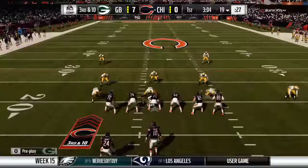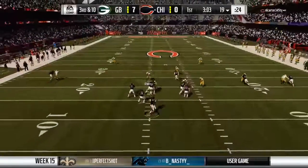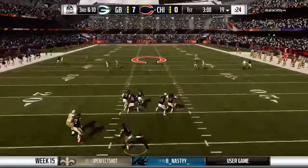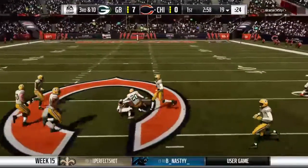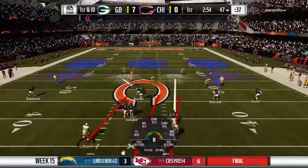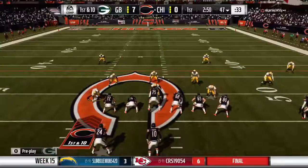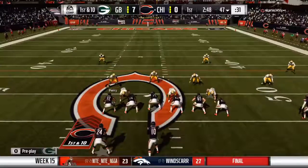Now they face a 3rd and 10 after back-to-back incompletions. From the gun, it's Trubisky. It's brought in by Doxson. A big 3rd down conversion with a gain of 28. He's such a good route runner. Shows it there on 3rd down. Very proficient and a good pass.